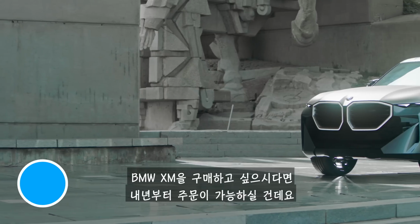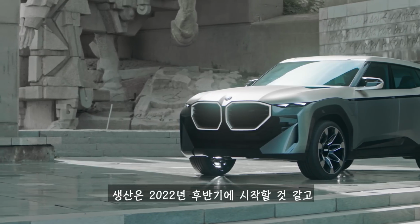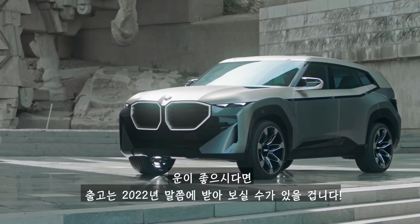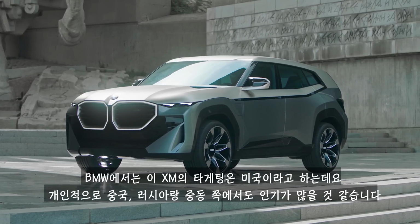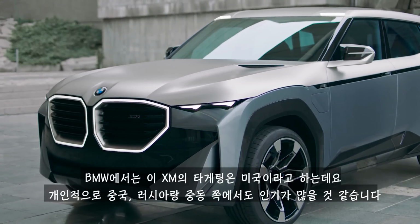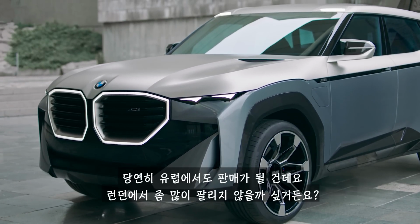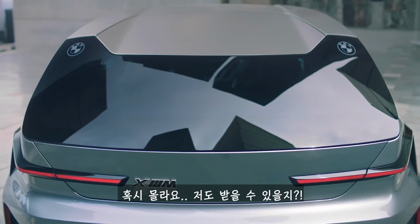If you're interested in a BMW XM, you'll be able to order it from next year. Production will start late 2022, and if you're lucky, early deliveries should start before the end of next year. Now, BMW has said that its main focus for the XM is the US market, but it'll also be popular in China, Russia, and the Middle East. Obviously, it'll be sold over Europe as well, with quite a few finding homes in London. Now, maybe I can get one.